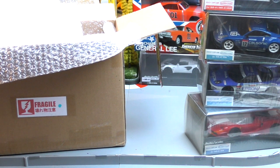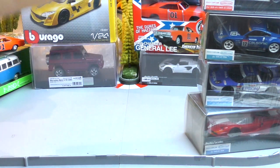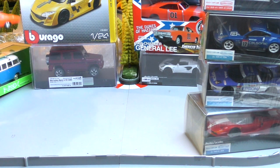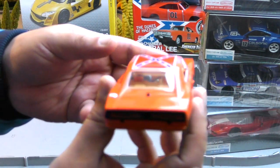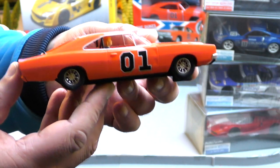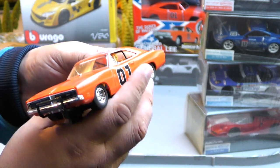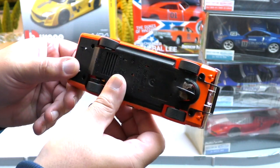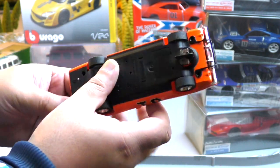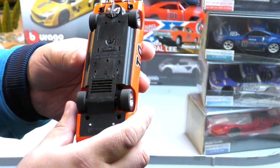Righty, so I did want to talk about something, guys, some ideas I've got, and it's related to Mini Z's, but there's some body shells I can't get hold of. For example, the General Lee body shell. Kyosho never did that, and I'd like to have this racing about, or Starsky and Hutch. So what I'm going to try and do is, this is a 1/32 scale Scalextric. I'm going to try and take off the pan of the Scalextric and try and put a Mini Z in.